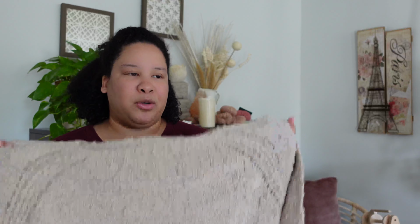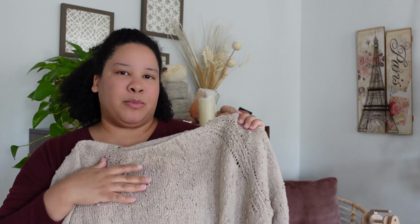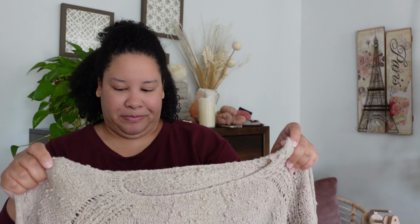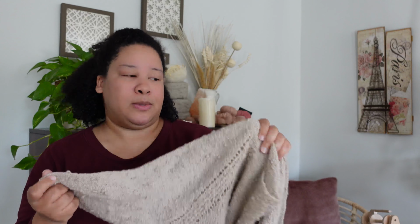And it just hasn't gotten a lot of wear, and I don't know if it's because it's more of a transitional piece or not. So what I'm gonna try to do is put this one at the top of my summer transitional pile, and I'm gonna make an effort to wear this one in the spring, and then decide at that point. So if I'm not wearing it in the spring as much, then I will probably destash this one next year.